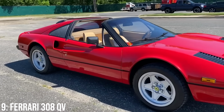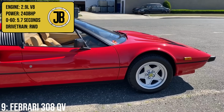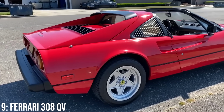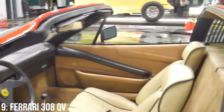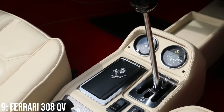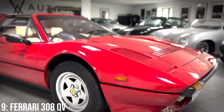But even with that, it came with a 2.9 litre V8 engine, the smallest on this list, making 240 brake horsepower, the least on this list, taking it to 60 in 5.7 seconds. Clearly the regs were impacting Ferrari's ability to produce more power. You'll recognise it by the slim louvered panel on the front end, and like the 348 it comes as both a coupe and targa, but either way I actually think it's a great looking Ferrari for the money, outside and in. Timing belts are typically quite expensive and require pretty regular attention, and of course as a classic Ferrari, expect to look after it as such.